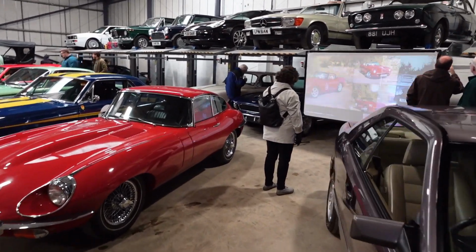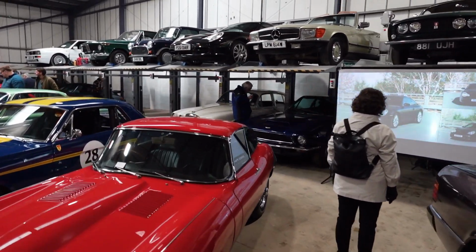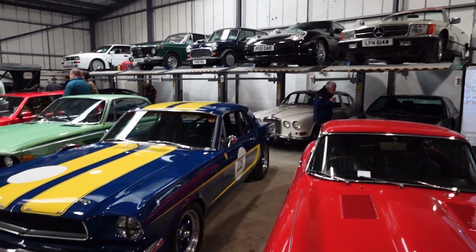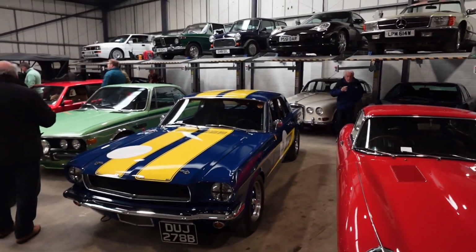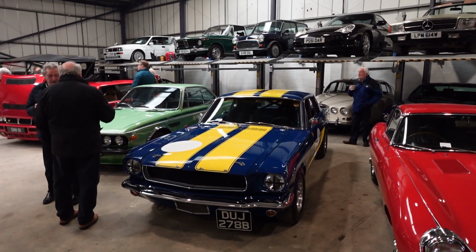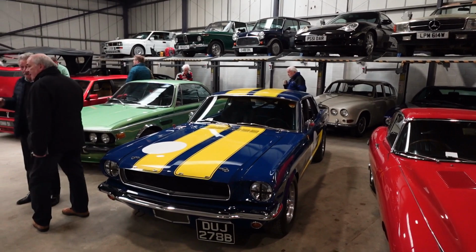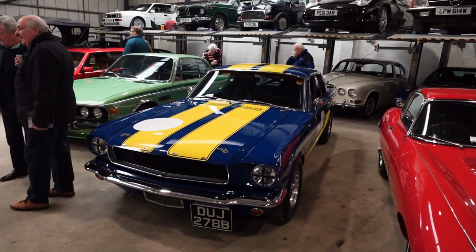But yeah, quite a few Aston Martins, those sort of V8s and DBSs. Seems to be quite a few of those coming from a collector in Dubai, I think, or Kuwait, sorry. And they're gradually being sold. Nice Mustang there, nice colour scheme.